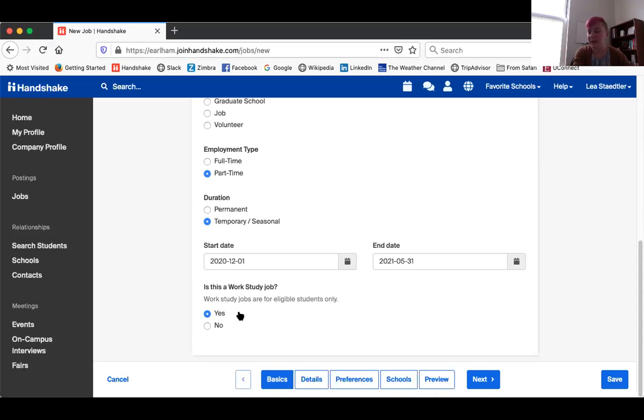And then part of this also depends on the budget that you have available in the department, if you have work study funding to pay students. But I would say most, nearly all of our positions are work study positions on our campus. Because again, we want to provide that funding to our students who are in need.